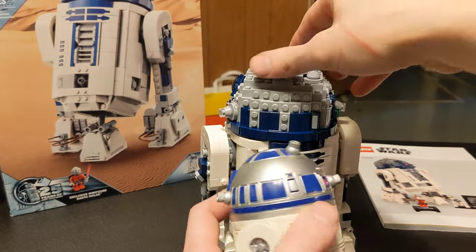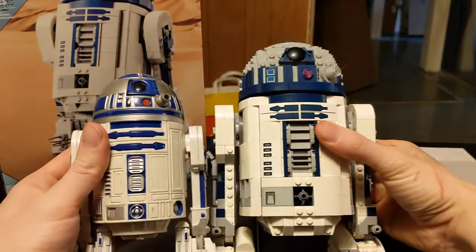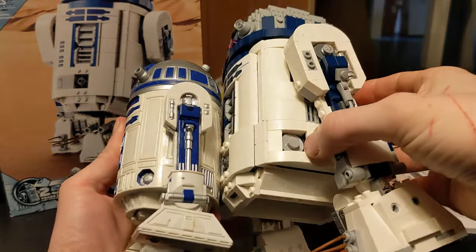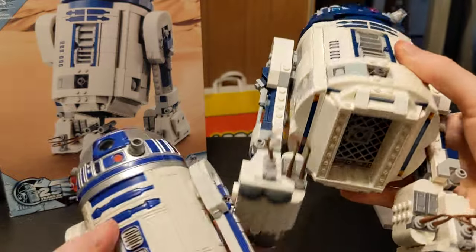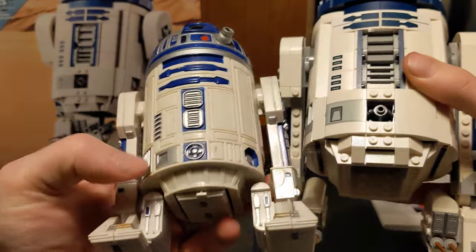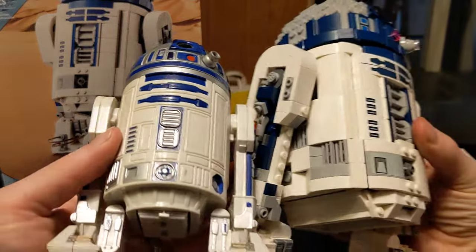I'm just nitpicking here, a bunch of different details here and there. Chest, very similar. The sides, you have these little greebles here. This is more of a rectangle, so it's kind of implied that it's rounded in the front. But that is sort of a rectangle in the bottom too, so I guess that's fine.